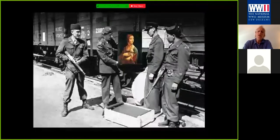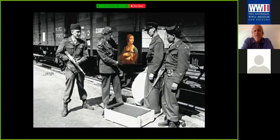The monuments officers stayed in Europe until 1951, and by the time they returned, they had returned some 5 million objects to the countries from which they'd been stolen, including 1 million objects that belonged to German museums that they were the custodians of during the time that the German museums had to be rebuilt. One of the most famous works of art that they returned was this great portrait by Leonardo da Vinci, Lady with an Ermine, that was stolen from Krakow, Poland, and it is now back in Poland today.